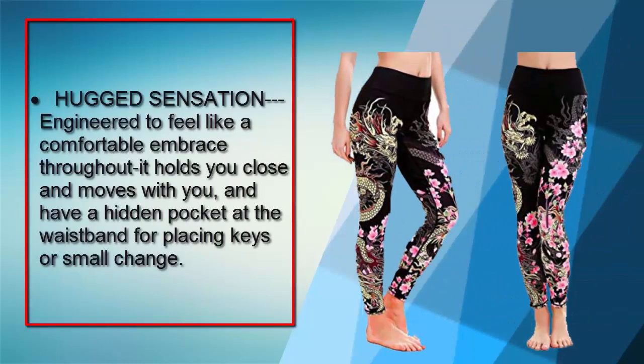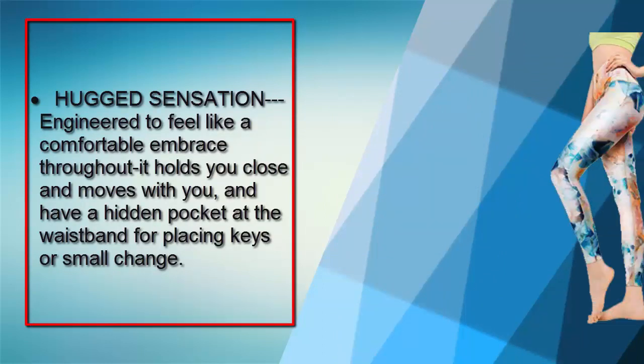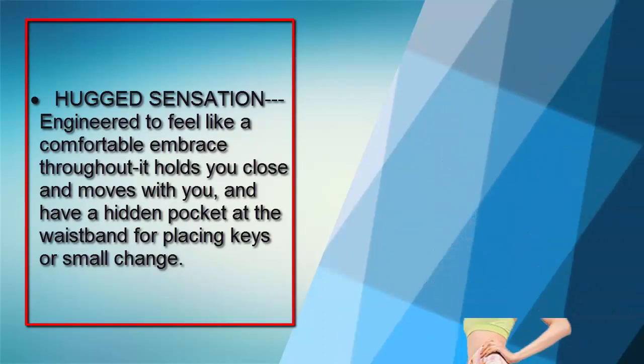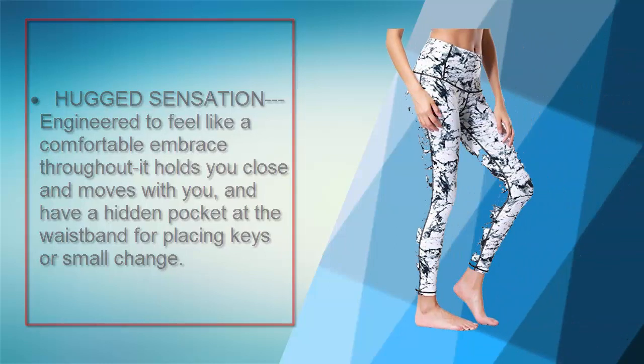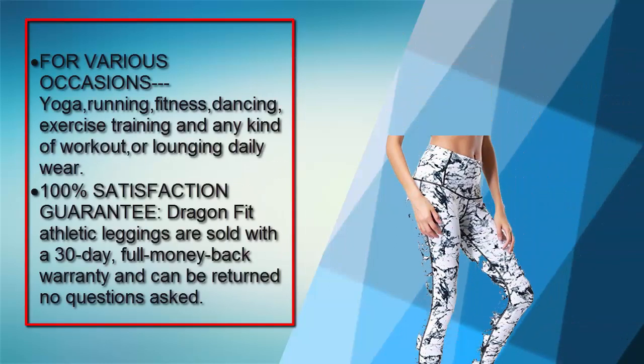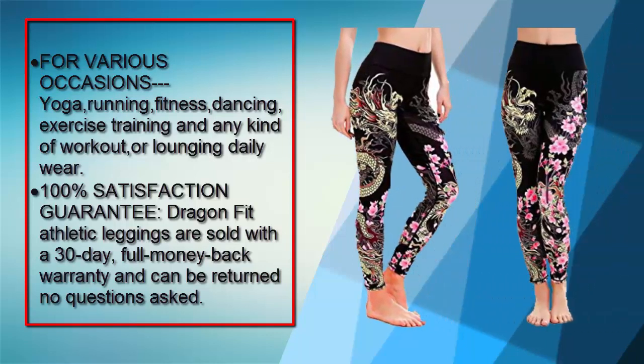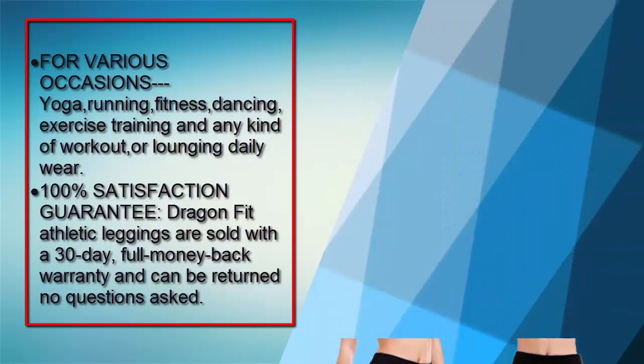Hugged sensation engineered to feel like a comfortable embrace throughout. It holds you close and moves with you, and has a hidden pocket at the waistband for placing keys or small change. For various occasions: yoga, running, fitness, dancing, exercise training, and any kind of workout or lounging daily wear.